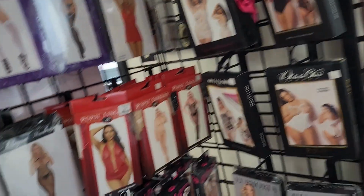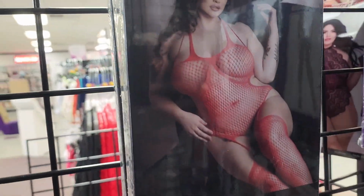So right here, me and Tyshawn are out. We done dropped off Grayson and we're in the adult store. I'm looking at their lingerie. Y'all see something that I need to be in? Comment down below.